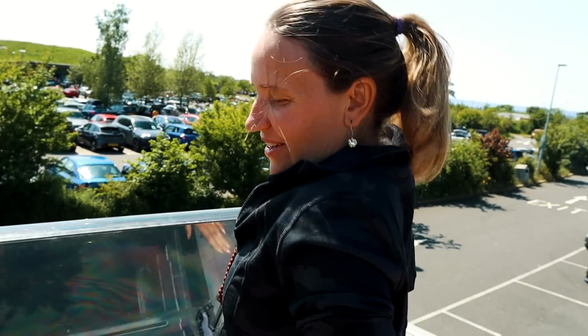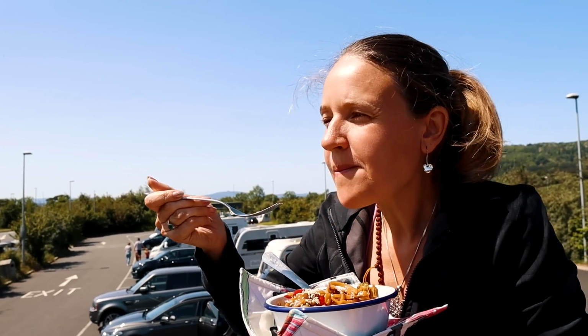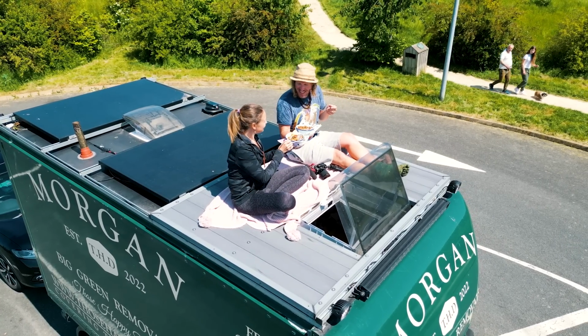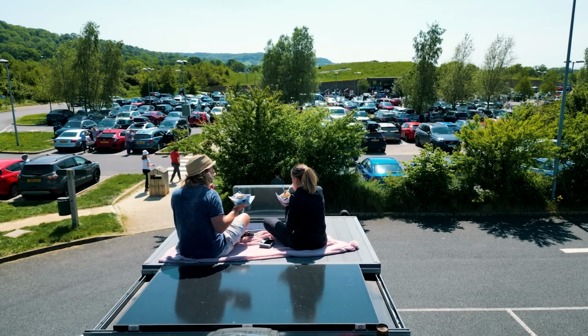Wow. Oh, it's so lovely up here, even if it is a car park. How nice is this? Oh, thank you. Wonderful. That was really good. We enjoyed eating our dinner on the van overlooking our car park home for 24 hours, wondering what other adventures we will be on this evening.